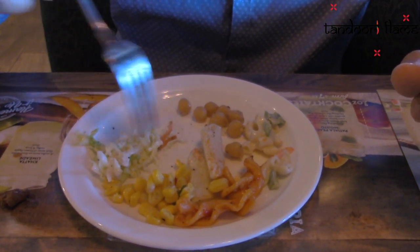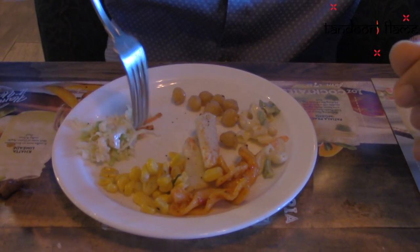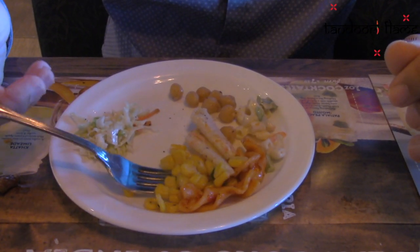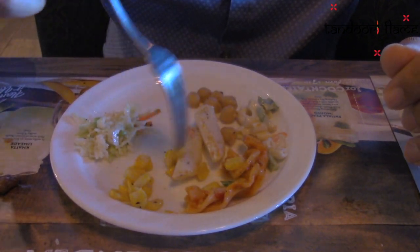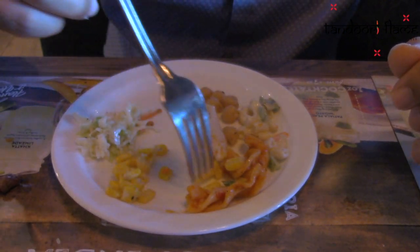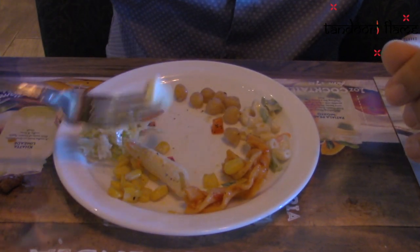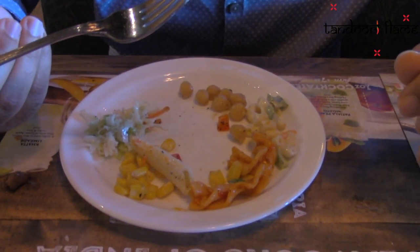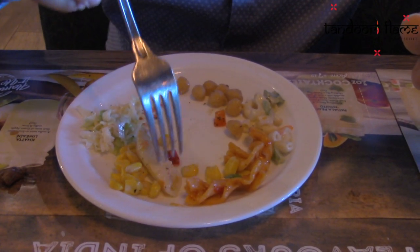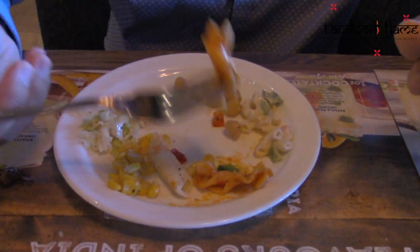Coleslaw is really good. It's creamy, crunchy, flavorful, and this is just a regular corn. Sweet corn. Love sweet corn. These are the long pasta. Just salt and pepper. This one kind of had, I was curious to see what this was.